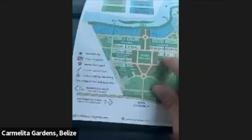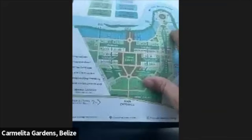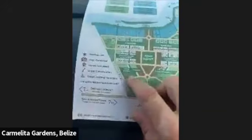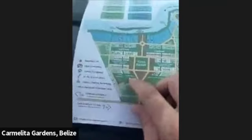In fact, one of the houses that we passed that was under construction, a retired couple from Louisiana, he's actually a retired professor and really into archaeology. So he'd like to make that his pet project.